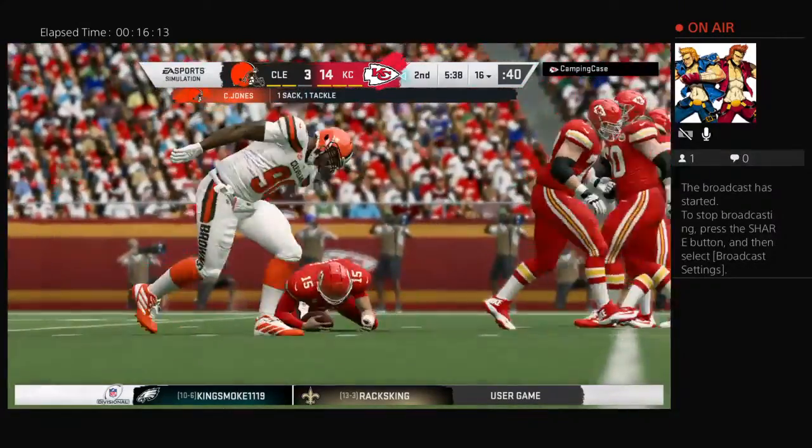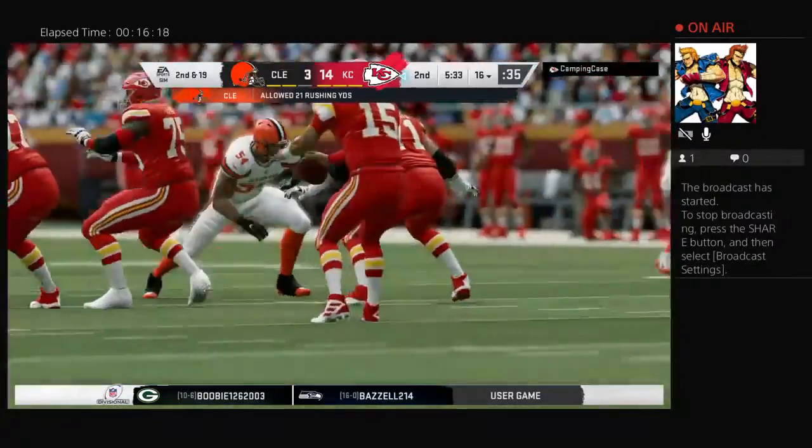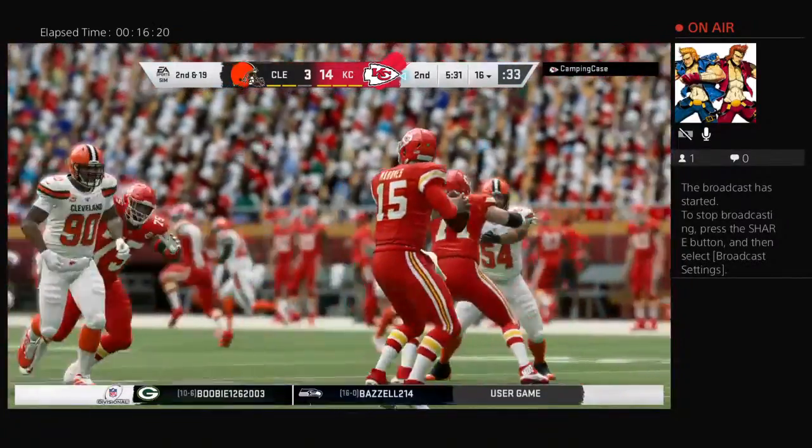Nowhere to escape, and he goes down. Chris Jones coming right up the gut. Gets in there for a loss of 9.